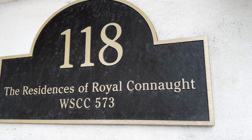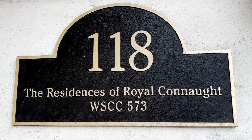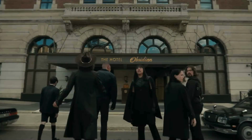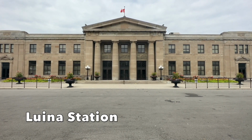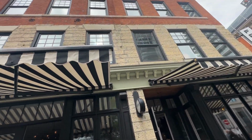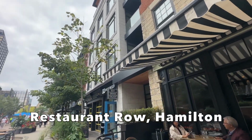The Residences of Royal Connaught is a hotel, and this is where the Obsidian Hotel scenes are filmed in season 3. Two scenes were filmed here at Leuna Station. It is, first of all, not spelled right, but also it's where Sir Reginald Hargreeves unveils his children and a bank siege. Here we have Restaurant Row as well as Gore Park in the last scene.